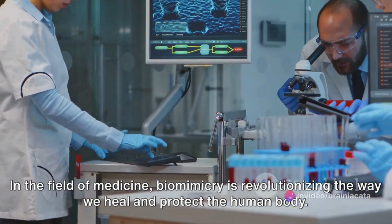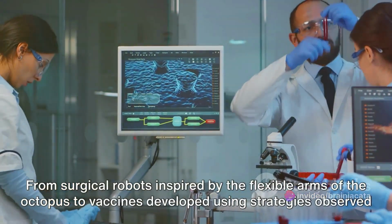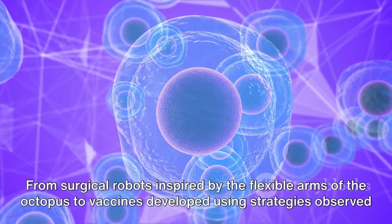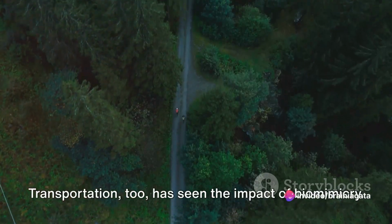In the field of medicine, biomimicry is revolutionizing the way we heal and protect the human body. From surgical robots inspired by the flexible arms of the octopus to vaccines developed using strategies observed in our immune system, biomimicry is pushing the boundaries of medical science.